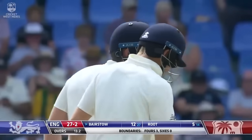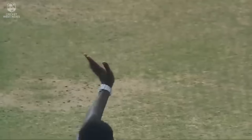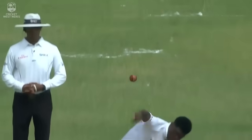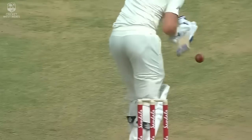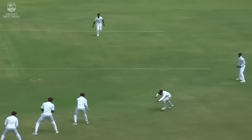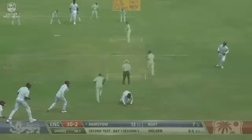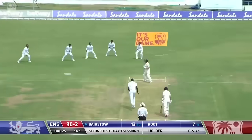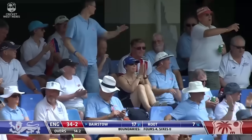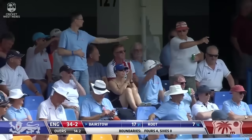Well, they're finding it tough. These two at the crease as they get together, and Joe Root prods away at the pitch. Suspicious looks at the pitch. Johnny Bairstow looking to leave and gets a bottom edge. Flashed away. Bairstow throwing the kitchen sink at one that was just a little bit wider from Holder.